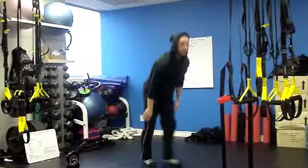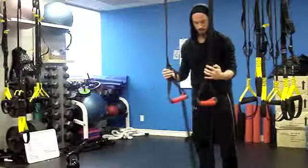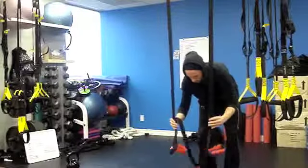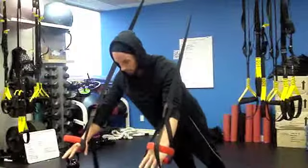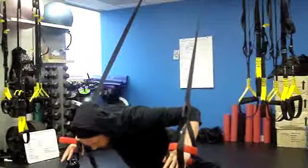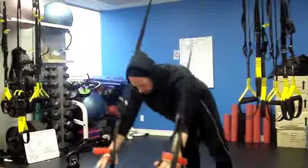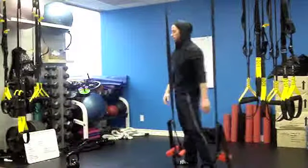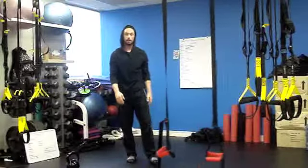Or, if you want, you can pull out your suspension trainer again, and you can do chest press. Alright, so you can do a chest press, keeping the straps off the arms. Okay? So you can throw those in there as well. So those are your 4 couplets there. Alright, couplet A, B, C, and D.